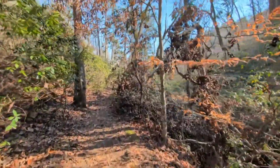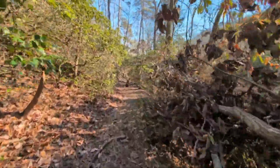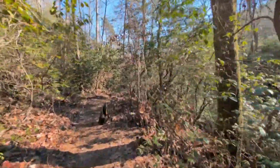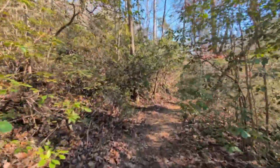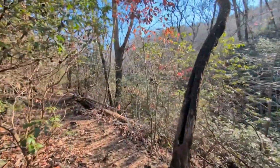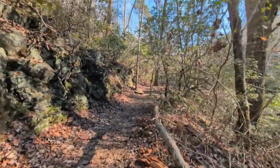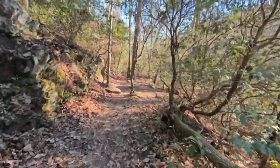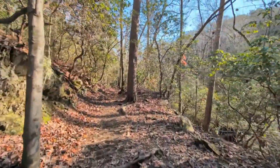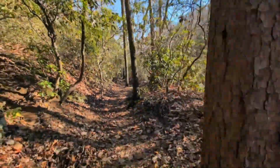I should be coming up to 2 parking lots before I get to the 3rd one that I need to be at. I should make it. It's not going to take me 3 hours to walk the rest of this trail. I say that, but hopefully it's not going uphill. I'm still following the creek. There's a sign right there. White paint on the tree.